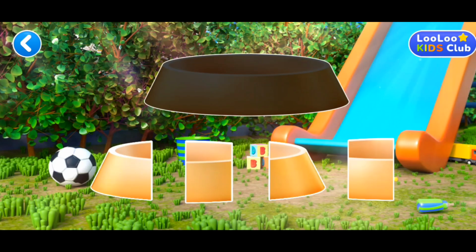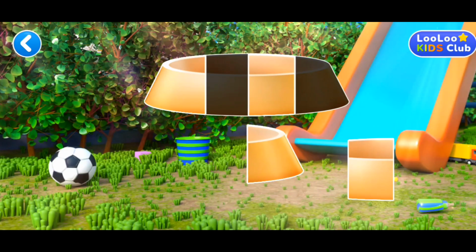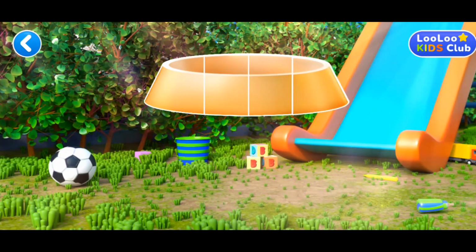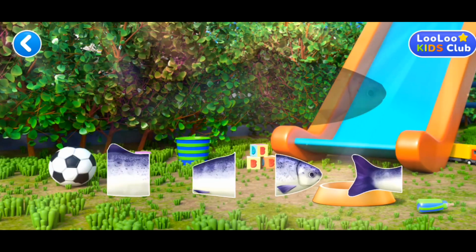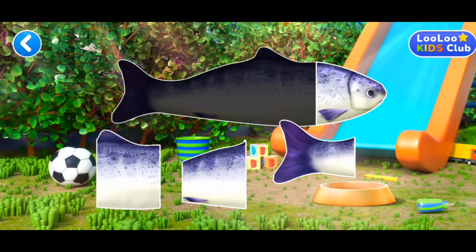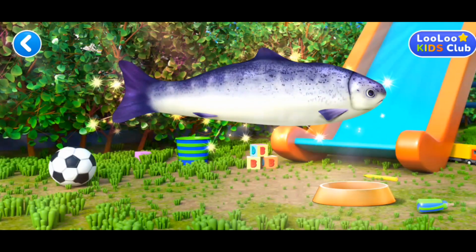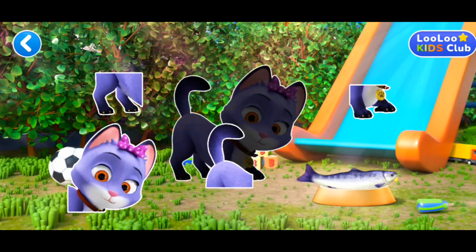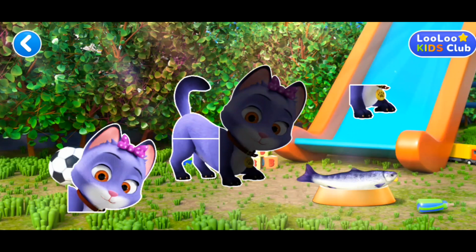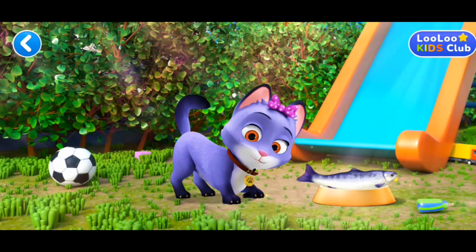Let's put together the items. Drag a puzzle piece to its place. Drag a puzzle piece to its place. Well done! It's a whole item now. You did it! Wow! This is a cat!